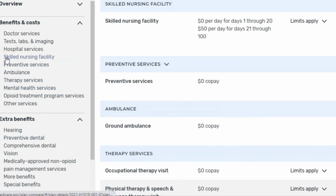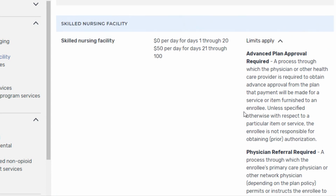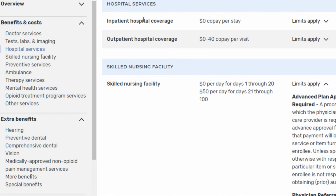Additionally, over here you'll see skilled nursing facility. So this is something that's ordinarily covered by Medicare Part A. However, you may have coinsurance that you'd have to be aware of dependent upon the length of your stay. So under this plan, you'd have $0 copay for days 1 through 20 and $50 for days 21 through 100. Then it says limits apply. Hospital services, this would also ordinarily be covered by Medicare Part A, but you'll see here that it's a $0 copay per stay.